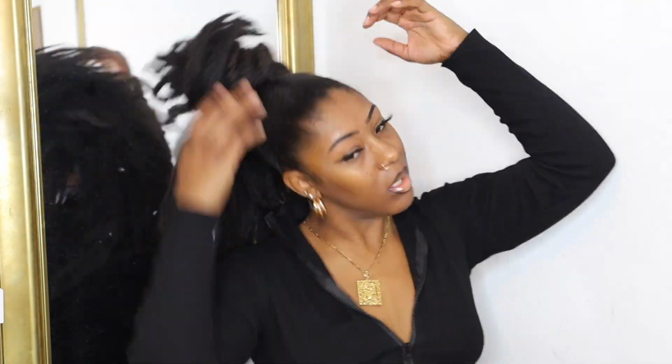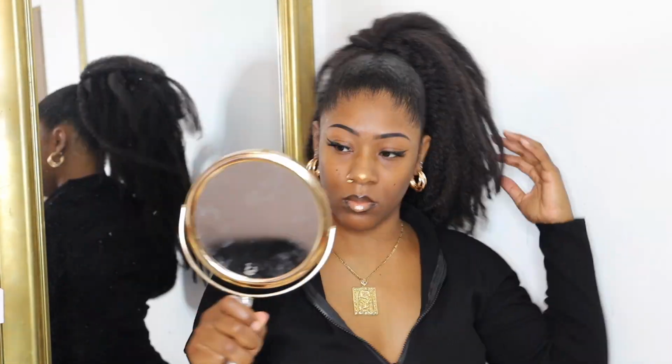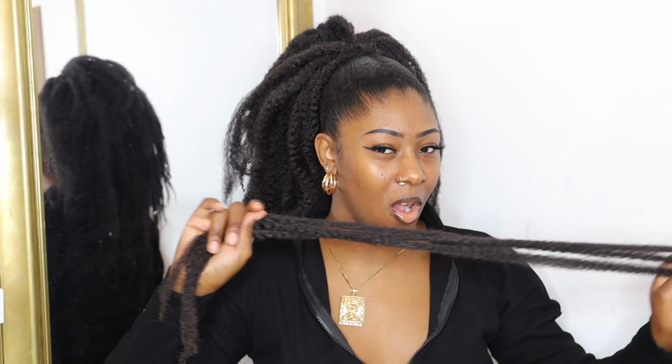I'm gonna let down the remainder of the Marley hair just to see the overall flow of how the ponytail's looking. I'm gonna go ahead and create the base of my ponytail using the hair strands I told you guys to leave off to the side.